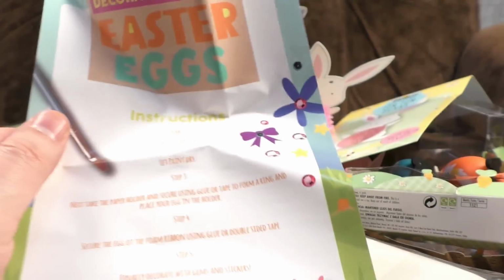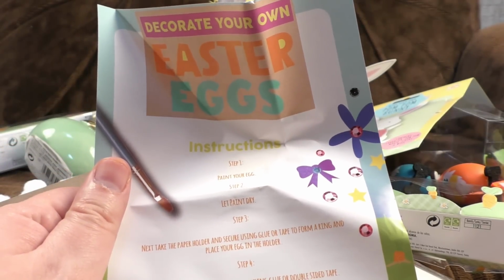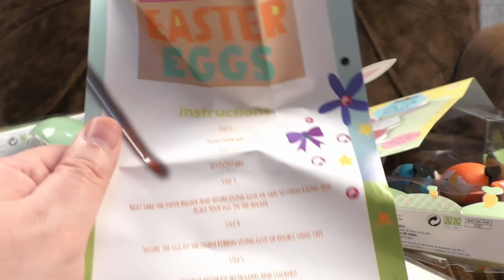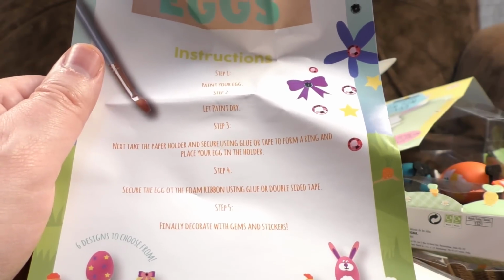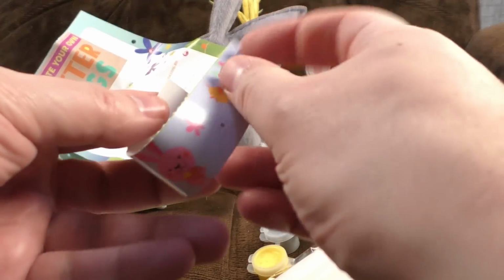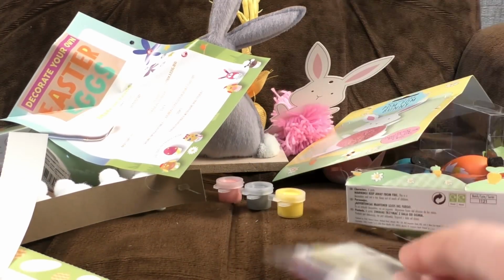We've got instructions. Step one, paint your egg. Step two, let paint dry. Step three, next take the paper holder and secure using glue or tape to form a ring and place your egg in the holder. Four, secure the egg to the foam ribbon. Great typo there. Using glue or double-sided tape. Step five, finally decorate with gems and stickers. So, these are obviously the bits of cardboard your eggs sit in. Let's test one out there. Yeah, there we go. You could sit an egg on that, folks. There's some bad paints you can paint your egg with, and a bad brush to do it with. That'll do the job, then.